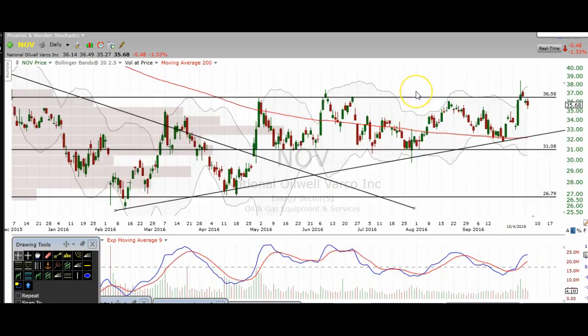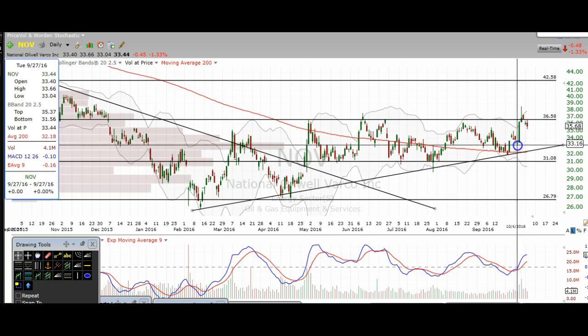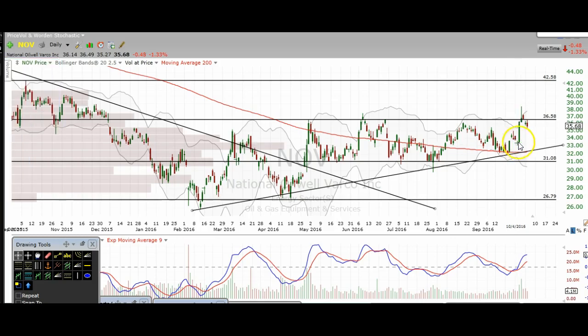So NOV here, this is one that I did like here, right around $33. I personally was not able to get in because I had my auto order in for calls here at $33, and as you can see, the low here was $33.04. So I did not get in, but a lot of my members were able to get in, and they profited nicely on this 2-day move up here and took some profits up here. But overall on this chart, this looks pretty decent here.